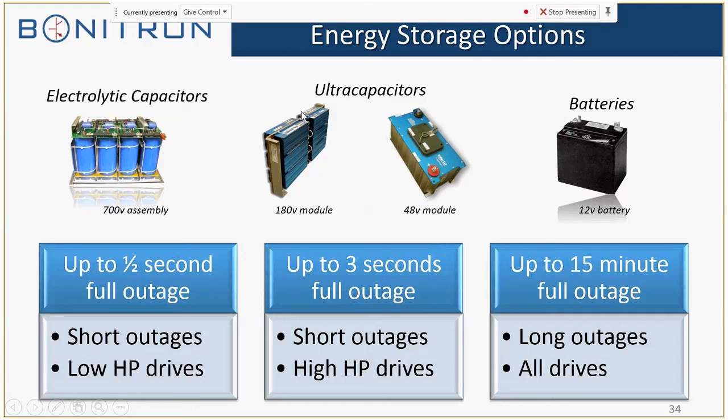These can lower price because they can reduce your footprint size within a cabinet, whereas with electrolytic caps, it can get very large. You might just have to have a whole cabinet for your electrolytic caps for a smaller outage. But with an ultra cap, we might be able to install that in the same cabinet with all of the other components. For longer outages, up to 15 minutes, yes, we can handle, even longer than 15 minutes, we can handle full outage with batteries.